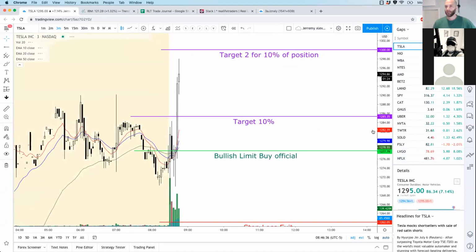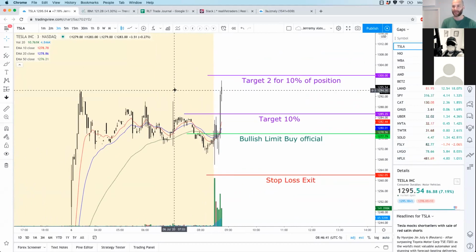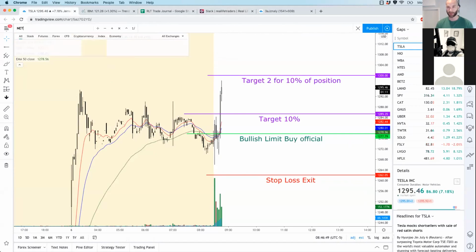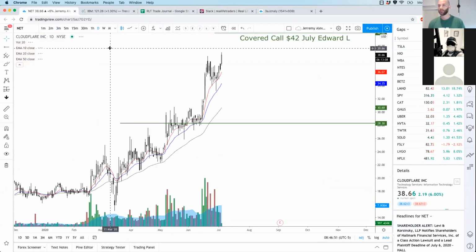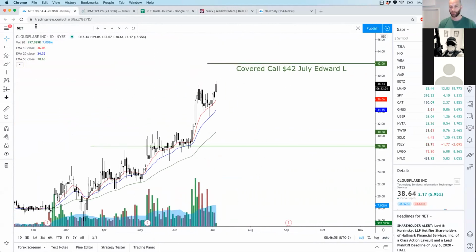Okay. So back over to Tesla. So the Tesla machine. This is literally an all-time high. It's never been higher. So trying to sell some at 1,300. Jacobs is out of NET for 2 Rs. So NET is a swing trade, longer term trade that a lot of real life traders are in. So we're making good money on that.